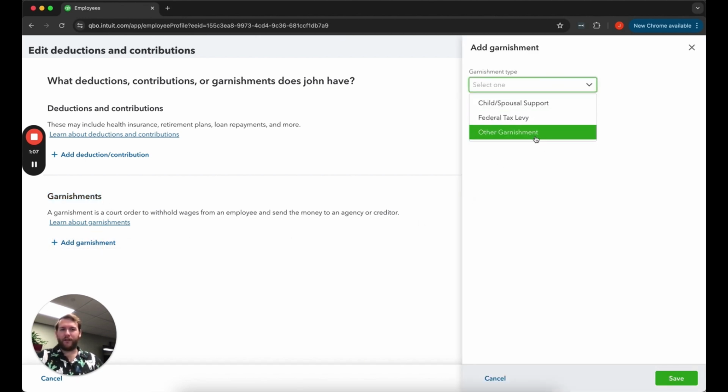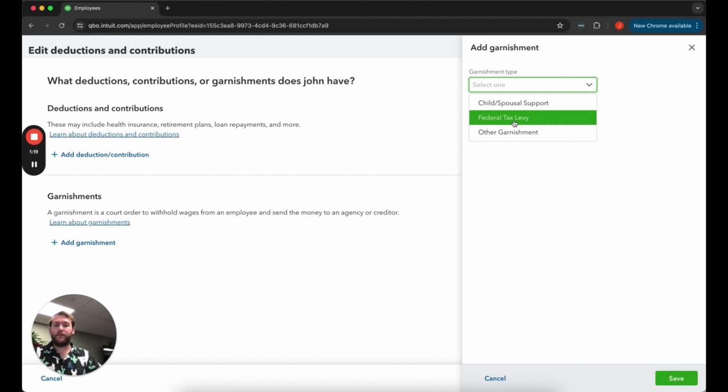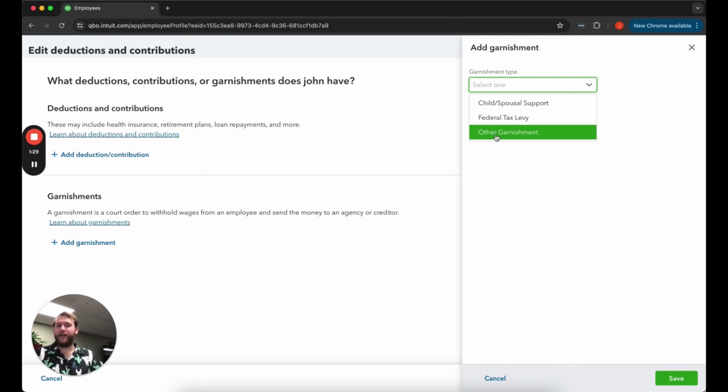So we've got basically 3 different types, either child support or spousal support. Fairly self-explanatory. Federal tax levy, so if they are in arrears of their federal taxes, you could get a notice from the federal government notifying you that, hey, you need to withhold X amount to pay their past due federal taxes. And other garnishments. Other garnishments are going to be, maybe they've got a wage garnishment from a creditor because they defaulted on a loan. Maybe they've got a wage garnishment on a legal matter because they owe something on a legal matter.